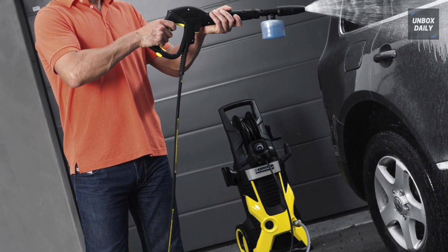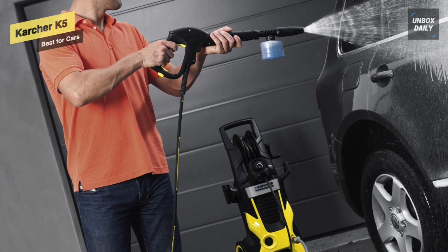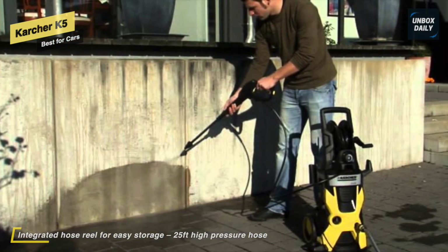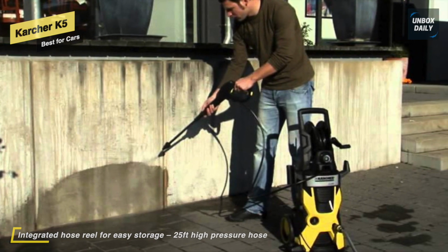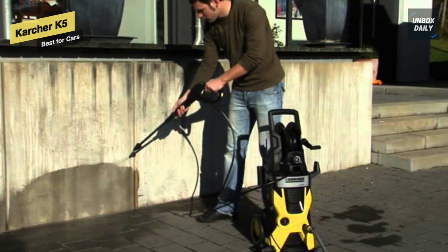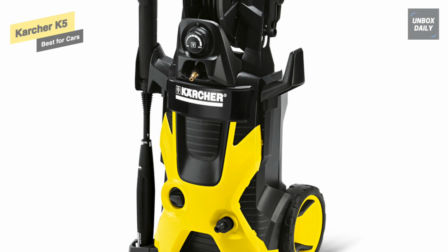Want to wash your car without scrubbing it by hand? A pressure washer like the Karcher K5 will get the job done in no time. It is designed for high-end performance with 2000 psi and 1.4 GPM water flow rate. Karcher's K5 Premium is perfect for users who demand the ultimate level of home cleaning. Also, it is engineered to withstand the rigorous demands of frequent residential use.